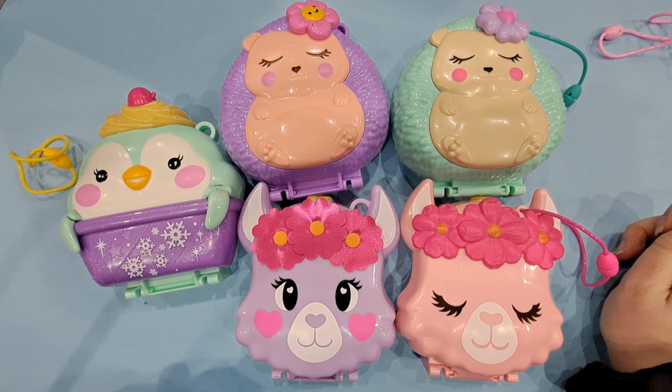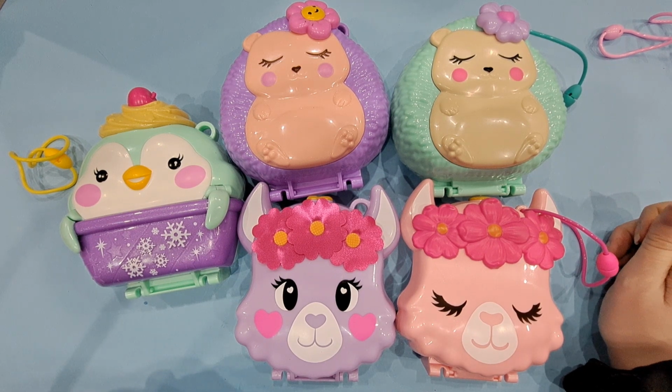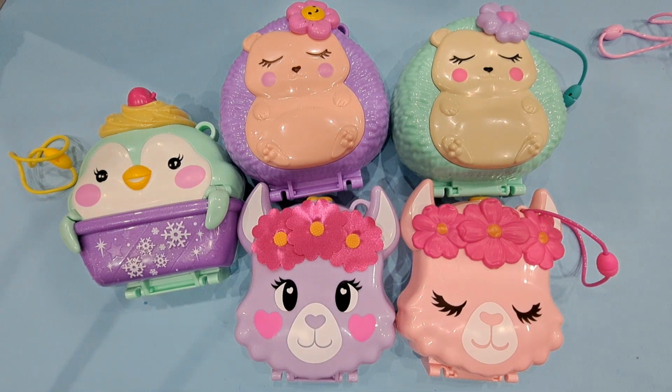Let me know what you guys think down below. Do you think they're getting lazy? Do you think they've made enough changes to the compacts to make up for them being so similar, or not? It is very interesting. And anyone else who's collecting Polly Pockets, what are your thoughts on this? Have you noticed this as well? I imagine you have, because they're not being very subtle about it.